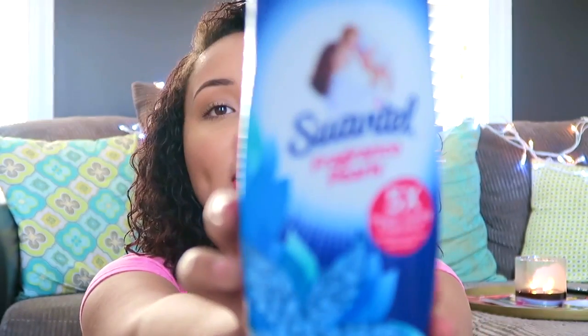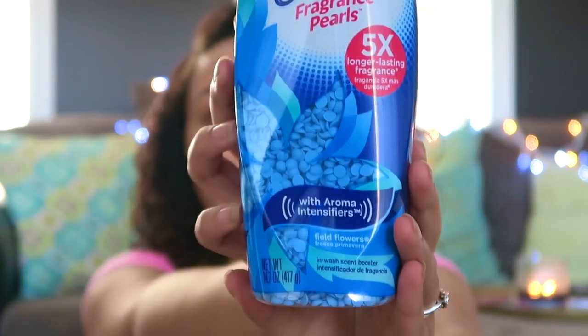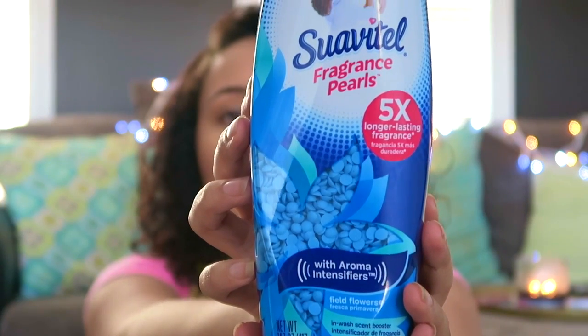Next home item is going to be laundry related, and it's going to be the Suavitel Fragrance Pearls. These are like the little scent boosters that you toss into the wash just to give your laundry a really good smell. This one is in Field Flowers. I can smell it through the pack. I don't know why I opened it. It is so strong, and I can tell a huge difference in my laundry.